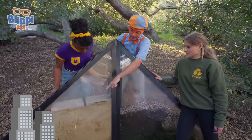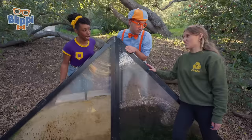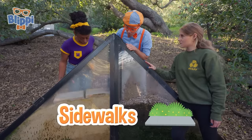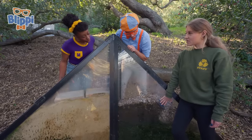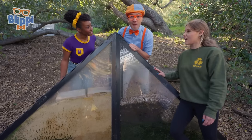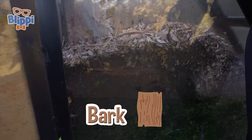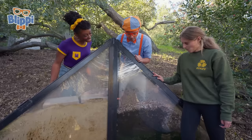Oh, look, there are some concrete blocks on the top. That probably is not too good for the soil. No, that actually represents our sidewalks in the city. Oh, and what about this one over here? So this is our healthy soil. That's the type of soil you're gonna see out here at Tree People or around on hikes. Look, there's some leaves and some bark. And it's definitely green looking. Yeah, looks nice and healthy.